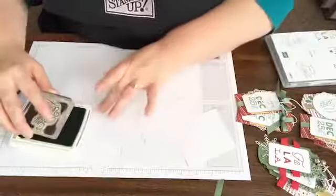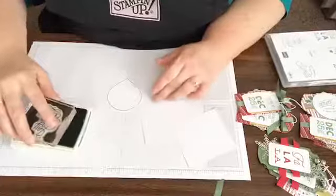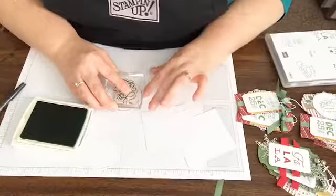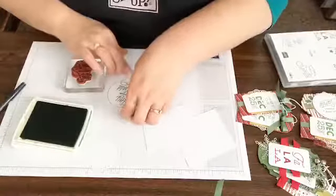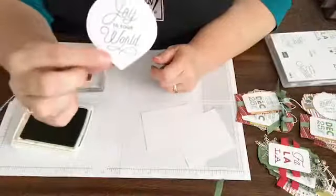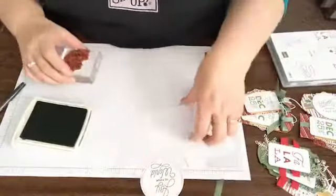This one goes on the, I don't know what you call this, it's like an upside down teardrop. I don't know, it's really cute. So I'm going to stamp it on here. I think this is the prettiest stamp itself. I just like it. Okay, Joy to Your World.